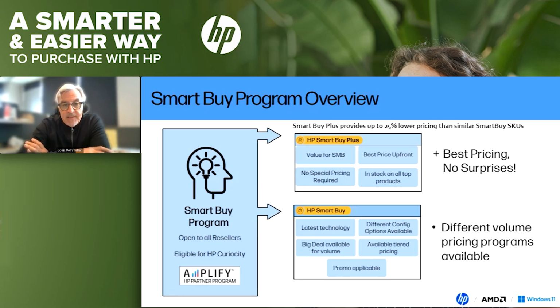Smart Buy basically is predetermined specifications. I'm sure a lot of you know what it is. These are the products you're able to buy, either Smart Buy or Smart Buy Plus. And Smart Buy has a whole bunch of different configurations. We have tiered pricing. Sometimes we introduce rebates if you buy more than one or two or three, whatever. We have certain rebates that come with it. In other words, any promo that we have on our Smart Buy product is something that you can take advantage of, first and foremost.